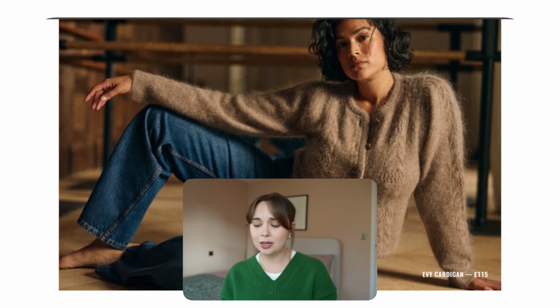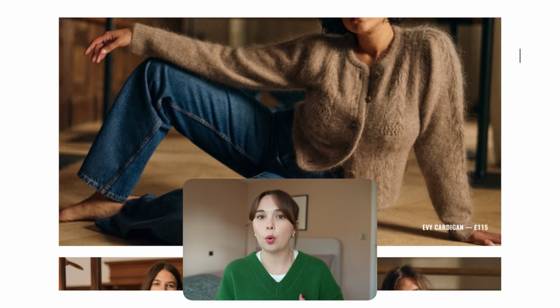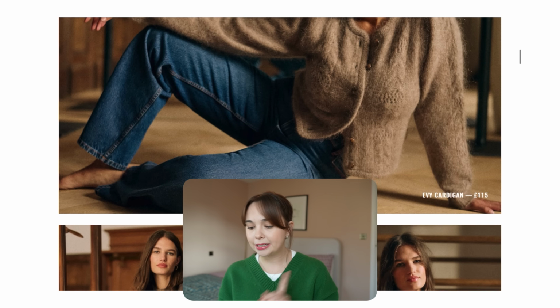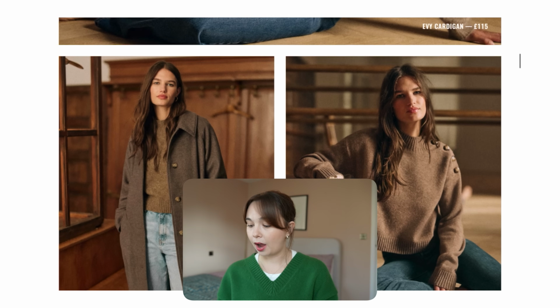I know a lot of Sézane's knitwear does tend to run big, but this one is one of the exceptions. It runs quite cropped, quite boxy, but quite fitted. So yeah, definitely size up if you want something a little bit more relaxed, especially if you're taller. I do love this model though.